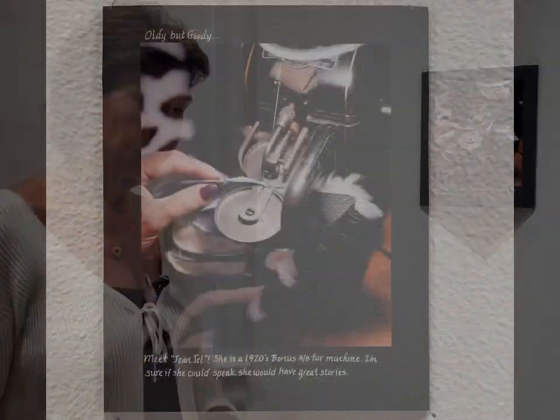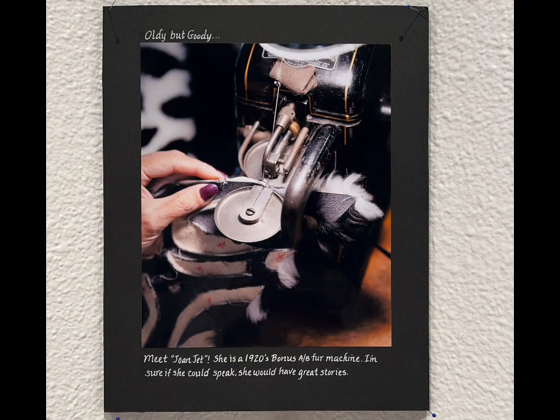Wally can actually act up sometimes and skip a few stitches now and then, but I yell at him and he just snaps right back into place. It's great to have such wonderful machines to sew fur. The caveat is there's nobody to work on them when they break.